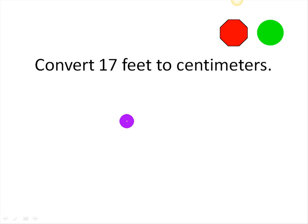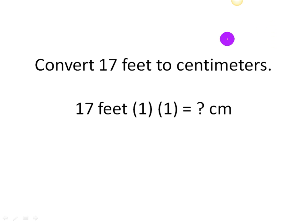Convert 17 feet to centimeters. Click on the stop sign. Okay, 17 feet. We're going to multiply it times 1, and that will give us our centimeters. So we have 17 feet times the number 1, 12 inches over 1 foot, and that means that the feet cancel, because we can cancel the feet in the numerator with the feet in the denominator, and now we have 17 times 12 inches times 1 times 1, over 1 times 1.